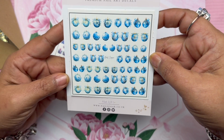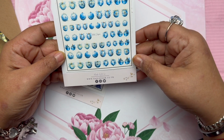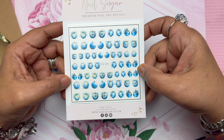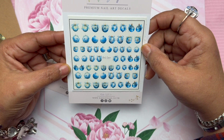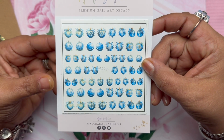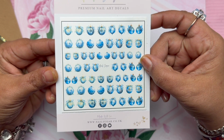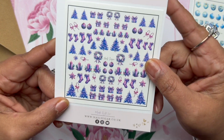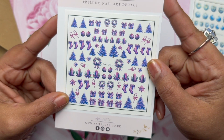Oh, aren't those beautiful? Now, Nail Sugar is a small company in the UK, but they do have their website. You can go on Instagram and find them. Oh, it's just beautiful. Look at those. Now, I call these Christmas ornaments, but I know a lot of people call them baubles. So, I guess to each his own. But they're absolutely beautiful. And then she got these for us. Look how beautiful those are. I love the detail. And these are water decals.